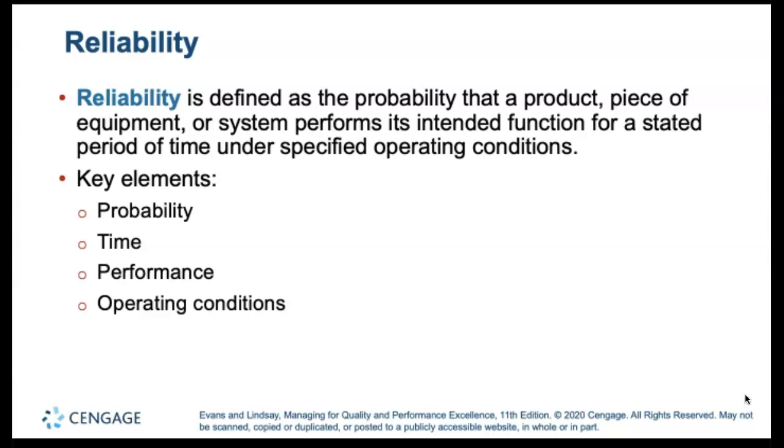Now, reliability is the probability that a product, piece of equipment, or a system performs its intended function for a stated period of time under specified operating conditions. In other words, how reliable is your well pump, or how reliable is your car? There are four key components of this definition, including probability, time, performance, and operating conditions. All of these have to be considered in a comprehensive definition of reliability.